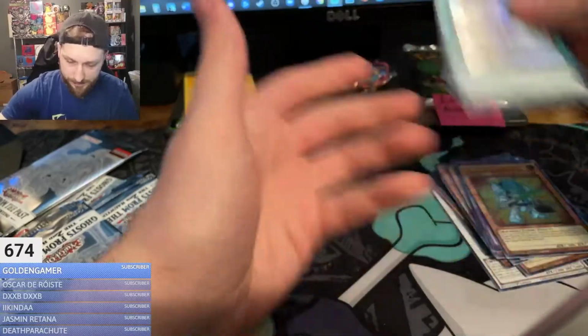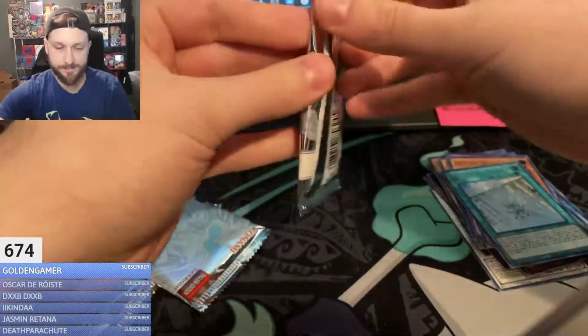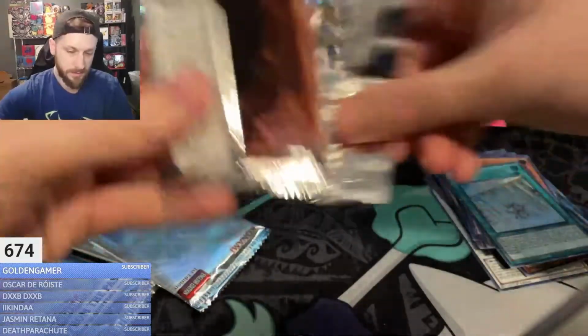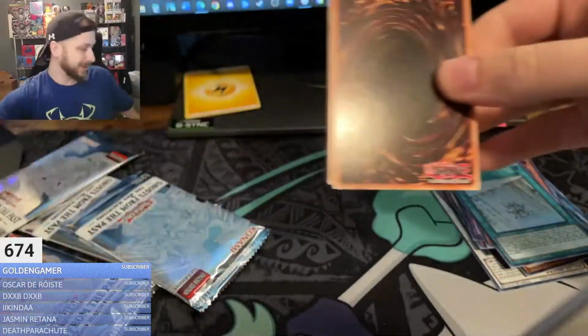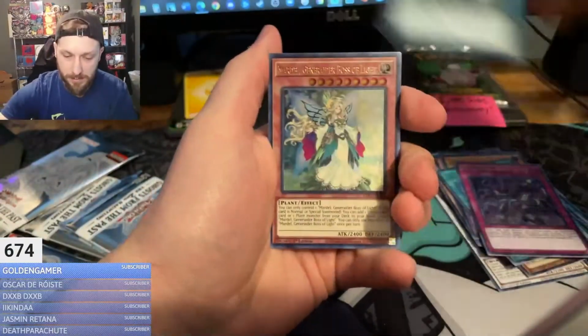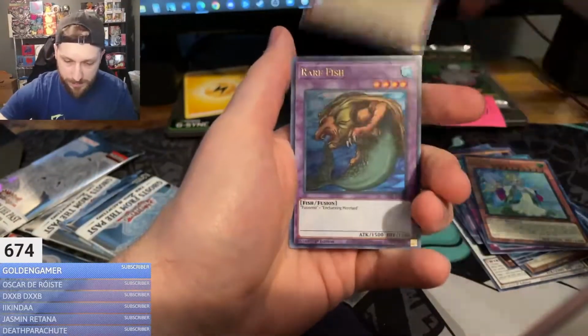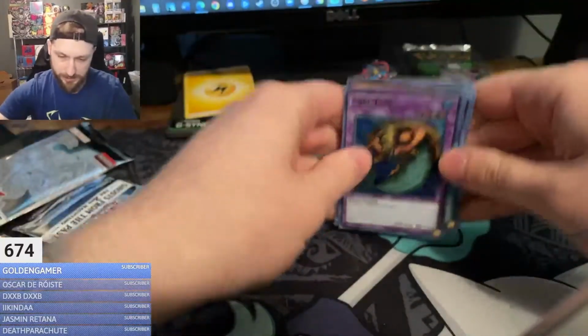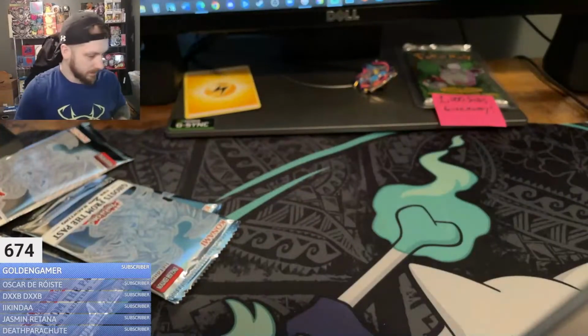Man. Nothing. Again, if you guys see something that I do not, I will probably check afterwards, but please let me know. Rare fish. Is that a bear fish? Fish bear?